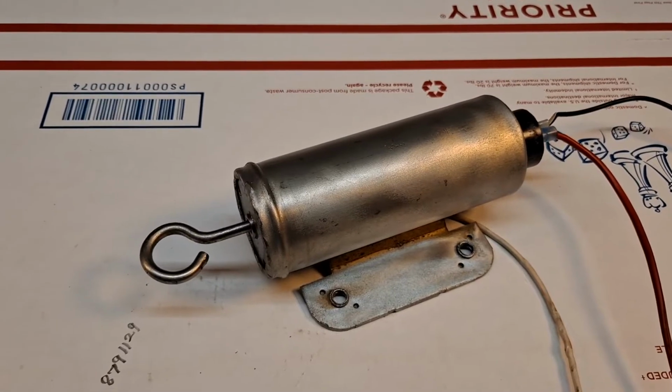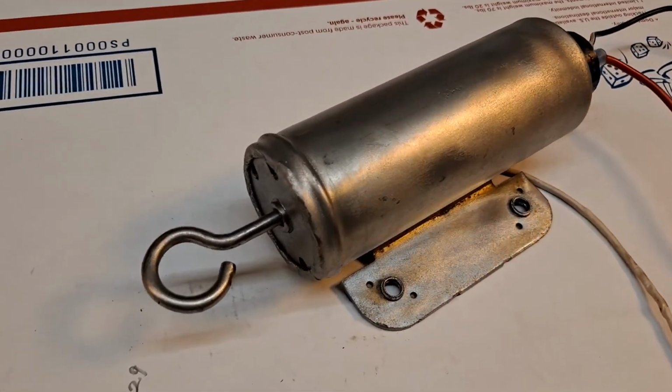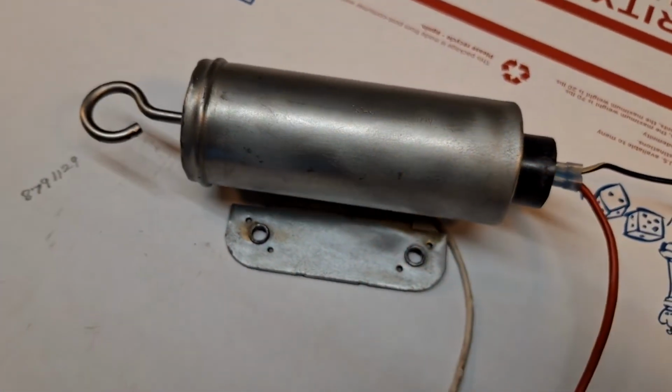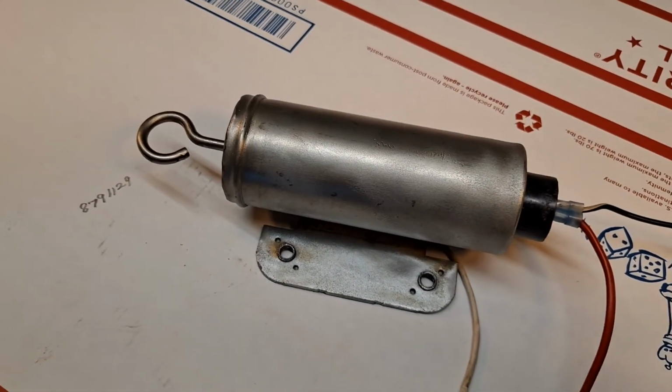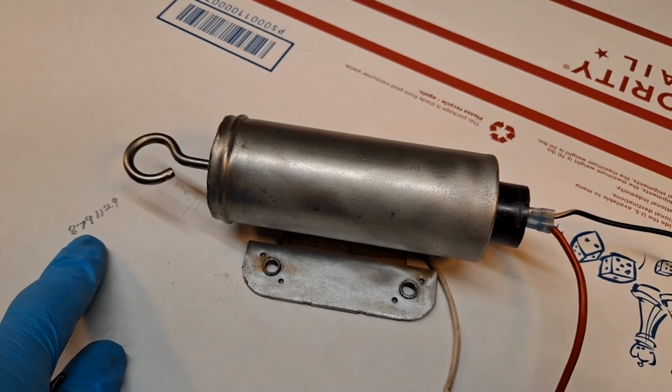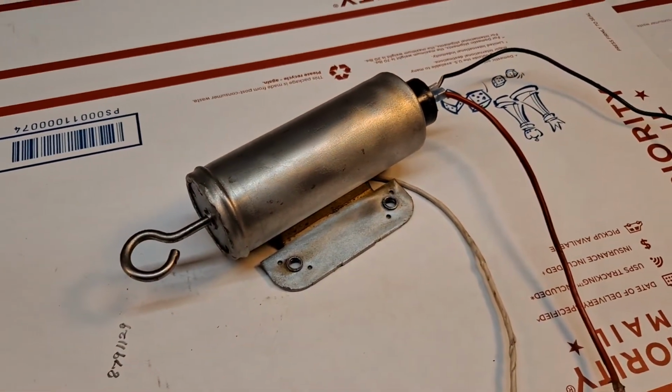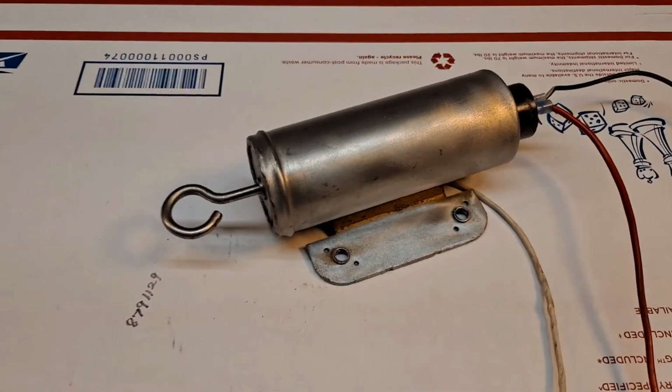Today is Tuesday, October 25th. This is the 1975 Chevrolet Caprice powered door lock actuator. This is from my friend Baron in Miami, and I'll be doing a functional validation test. This is the 879-1129 variant. Okay, and left-hand driver's side, and we'll be doing a functional validation test now under power.